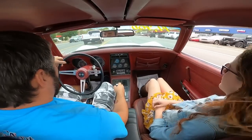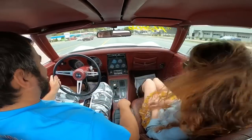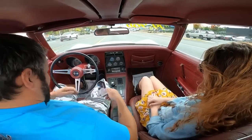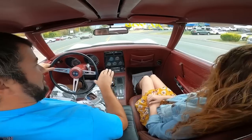Okay, we're rolling down the road now. Roll up the windows. That way the wind's not blowing in here. Do got a bit of an exhaust smell, and you see the leaves coming out of the blower area. This one's got a little bit of a left pull and a vibration in a tire.